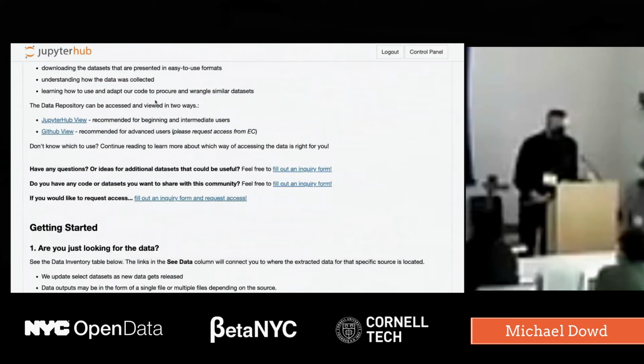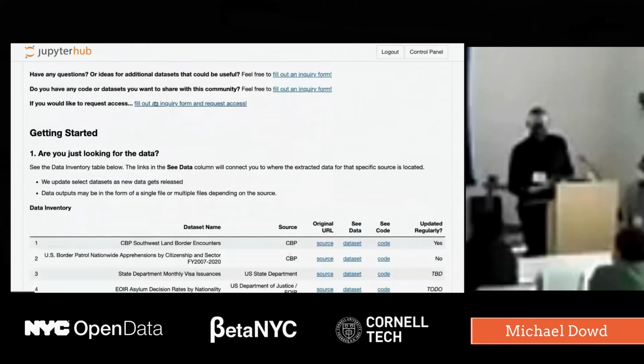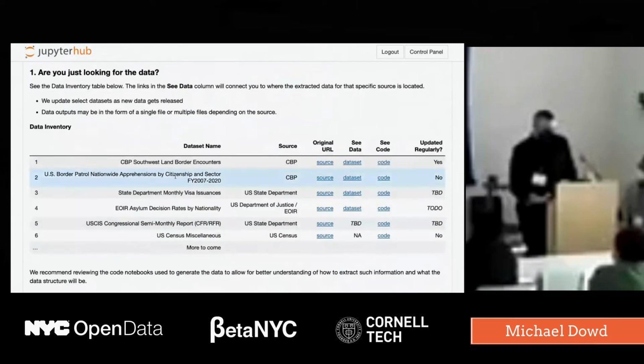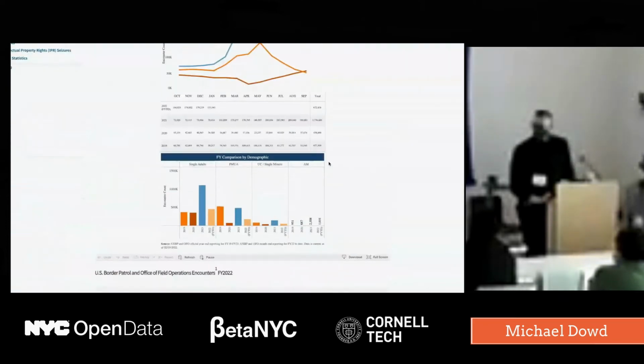So once you're in here, as a sort of getting started, 2 main paths. One is, are you just looking for data? And that's totally fine, and that's great. And we're actually interested in expanding that sort of functionality. And so here we have a data inventory table. Initially, we're releasing, I'd say 5 or 6 sort of data sets where we're showing you like how to process things, how to extract. A good example here is one Dowd mentioned. This is the CBP Southwest land borders, Tableau dashboard.